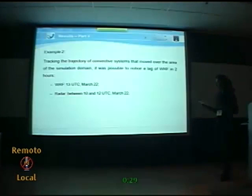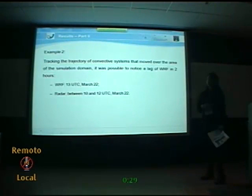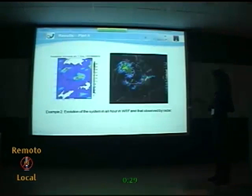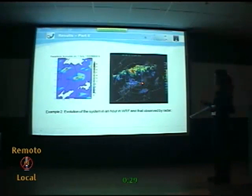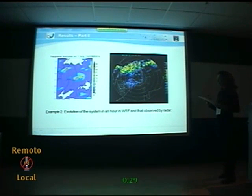In a second example, tracking the trajectory of convective systems that moved over the area of the simulation domain, it was possible to note that the model had a delay of about 2 hours. Here, the model represents the precipitation between 12 and 13 UTC. But the observation by radar was earlier, between 10 and 12 UTC. So this suggests a delay of the model of about 2 hours.